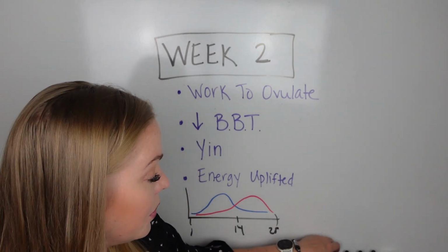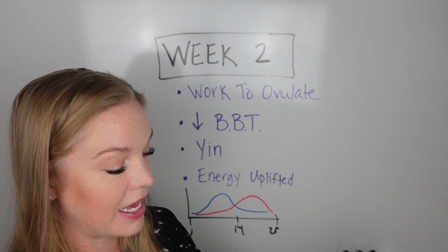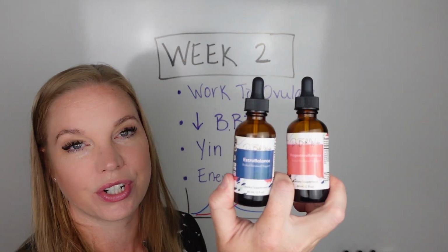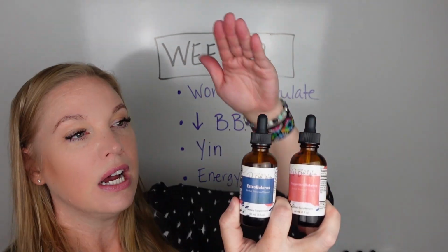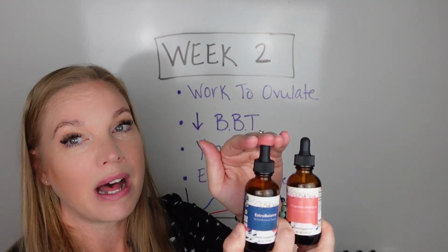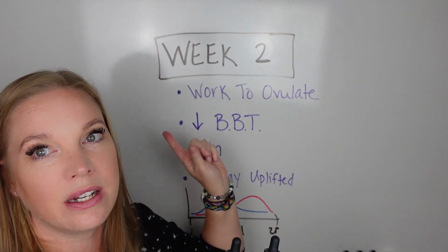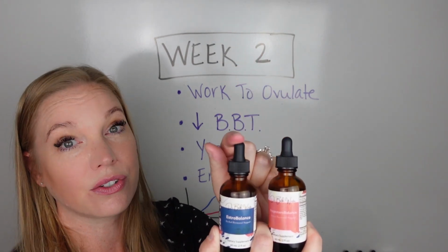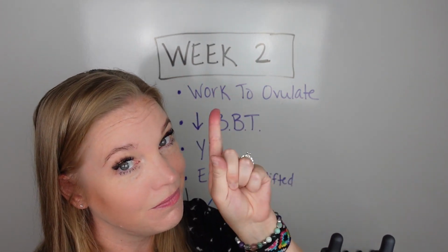And then again, to really help your hormones regulate, we're going to be utilizing not only eating for your hormones in your cycle and seed cycling, but tinctures and herbs for your cycle. We're still focused on using the estro balance during days 1 through 14. So that's the second week here, focused on production and maintenance of estrogen at the right level in your body.